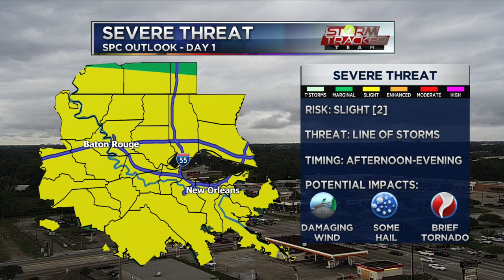What we're going to continue to do here is keep a very close eye on this storm system as it makes its way southbound over the next few hours.